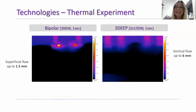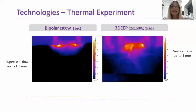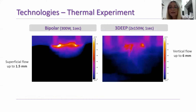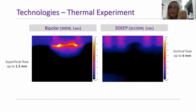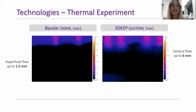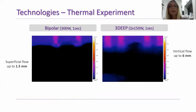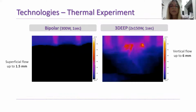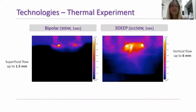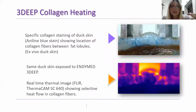And take a look at this slide. You can see here a regular bipolar RF technology, and you can see on the right the 3D. You can see that we have a vertical flow up to 6 millimeter penetration into the skin. So we hit deep in the dermis and hypodermis, which will help us target both, depending on the indication, but the epidermis is cooler and unharmed.